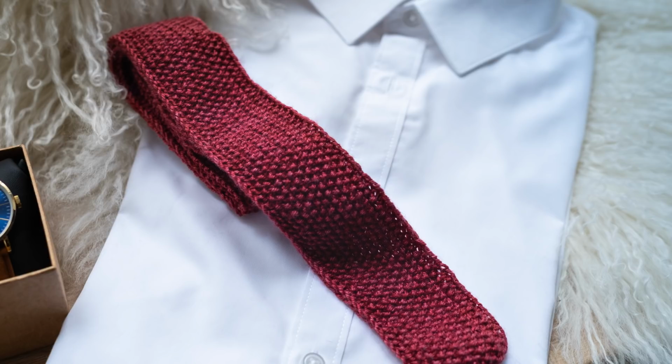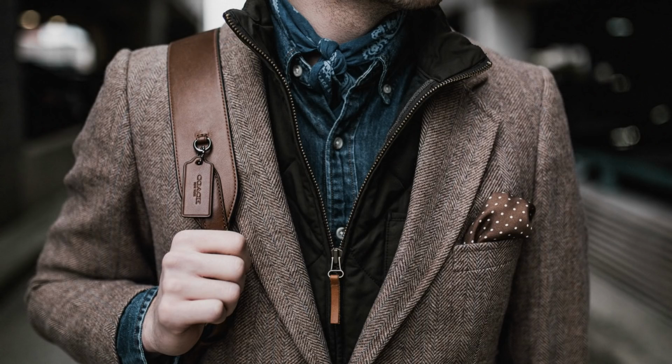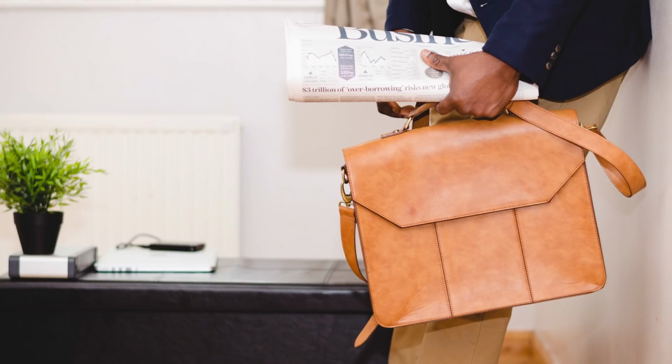Also, guys, if you're ever on the fence about whether or not you should tuck your shirt in or wear it out, always default to tucking it in because that will rarely ever go wrong. You still can wear your shirts untucked provided that they are not overly long. Lastly, you can also introduce accessories like a knit tie, a different color watch or a different watch strap, a textured pocket square, a leather bag or briefcase, or even a really nice muted color scarf.